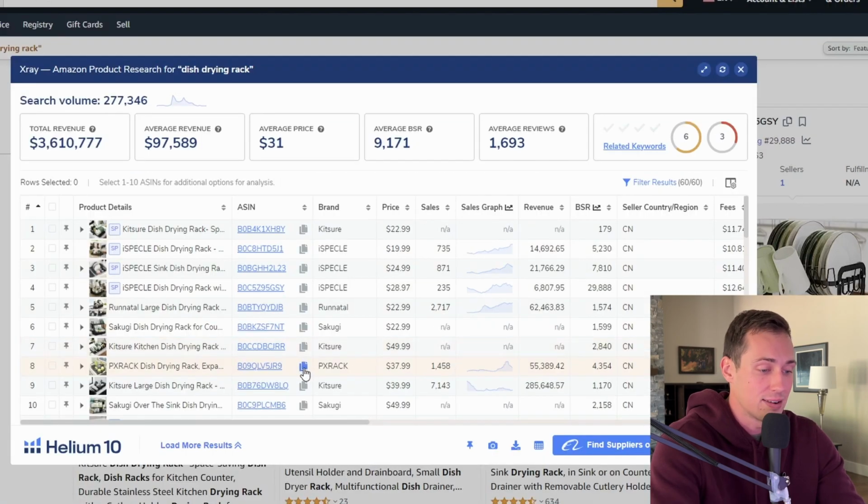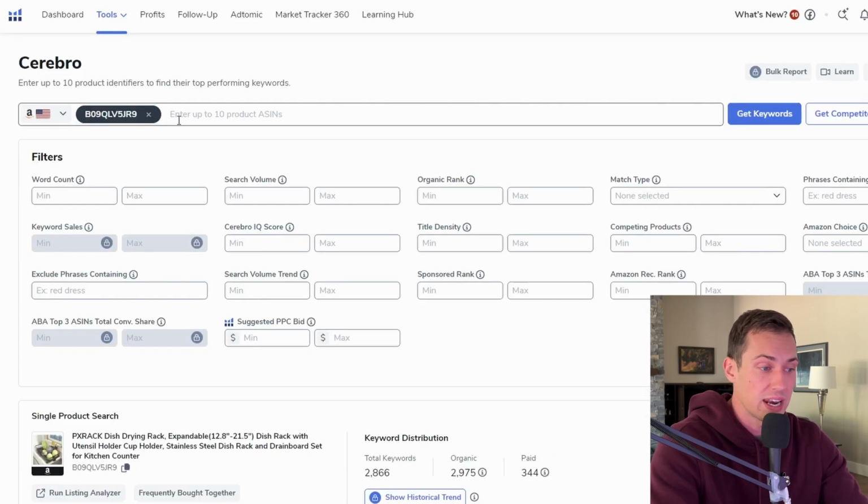I'm just going to pretend that this ASIN is my own. Obviously, like I said, you have your own ASIN that you'll do your own research on. I'm going to hit the selection box here and go run Cerebro. So this pulled that ASIN into Cerebro. If you have your own product, you can just head over to Cerebro on Helium 10 and plug in your ASIN, and then we're going to adjust these filters.